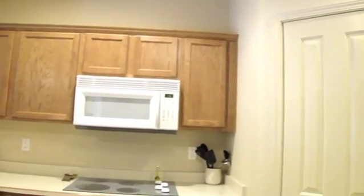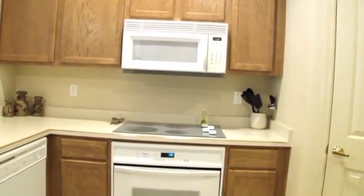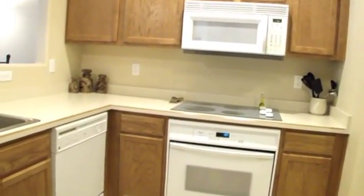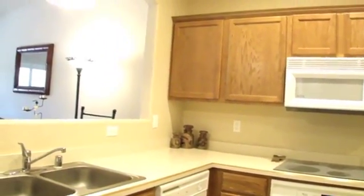There is a built-in microwave above the range. The upgraded cabinets have raised panels and an oak finish. Counter space is everywhere, a great feature for the cook in the family.